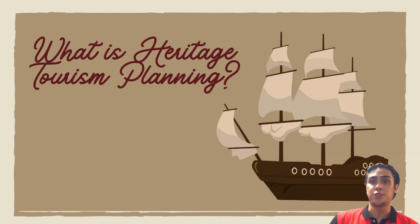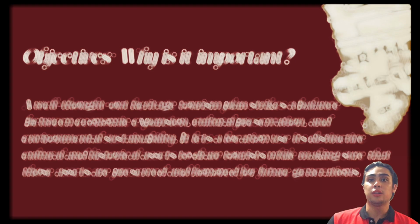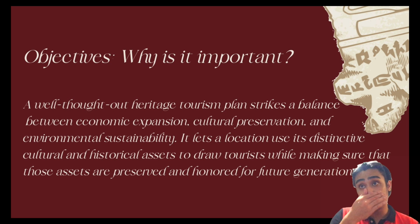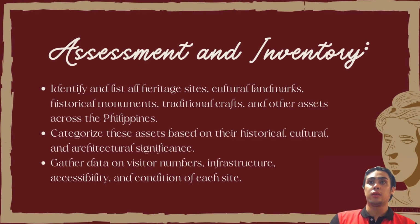What is heritage tourism planning? It is a well thought out strike of balance between economic expansion, cultural preservation, and environmental sustainability. It lets a location use its distinctive cultural and historical assets to draw tourists while making sure that those assets are present and honored for future generations. So here is a step-by-step guide for an effective heritage tourism plan.